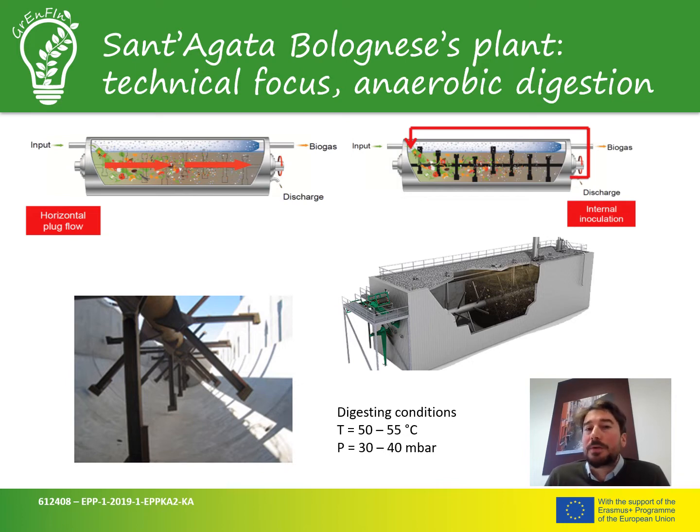50 and 55 degrees and a pressure that is around 30-40 millibars, so very, very low pressure. These conditions are ideal for the anaerobic bacteria to grow and digest the mass, releasing biogas that is made of methane in a percentage between 50% and 60%. There is also carbon dioxide and the other minor compounds.